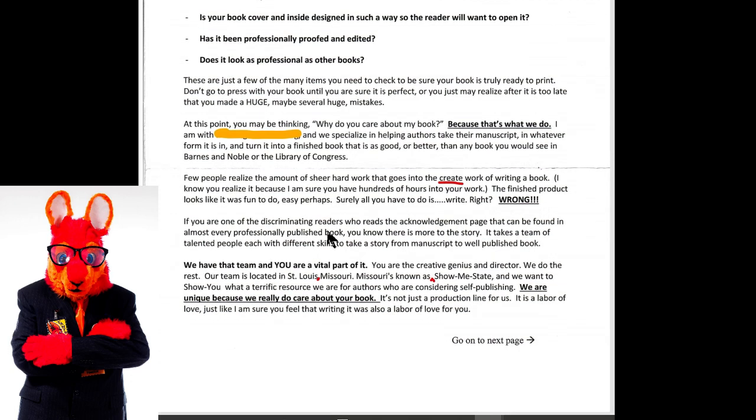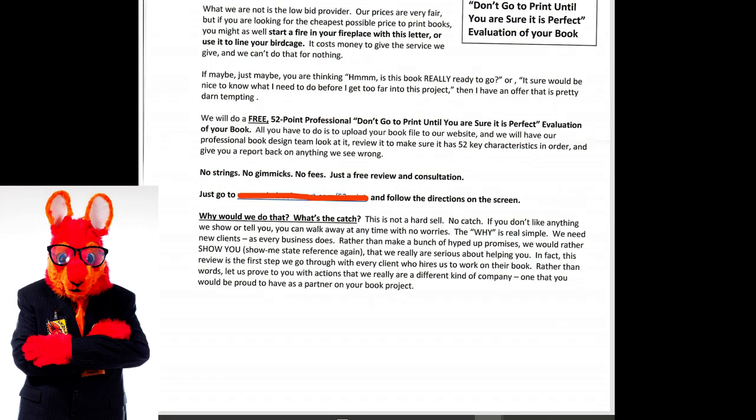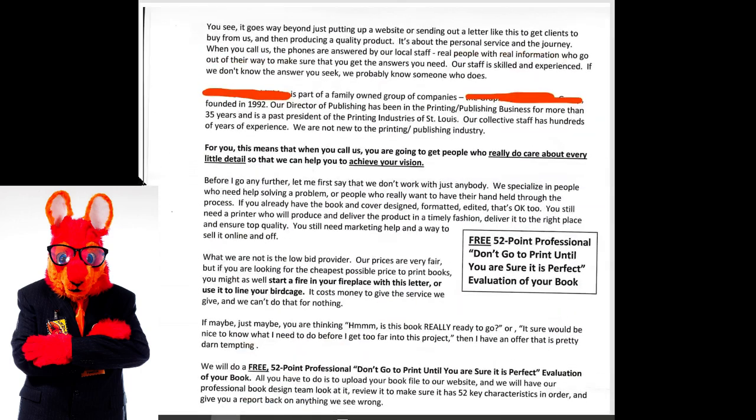So if you are one of the discriminating readers, blah, blah, blah. So obviously there's the issue here. So, okay, there's not much to talk about remaining on this page. So let's go here. This is fine.